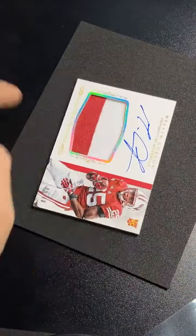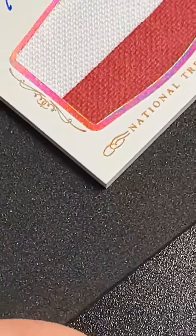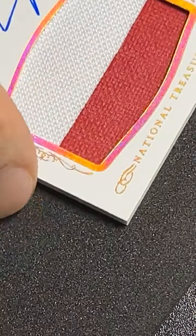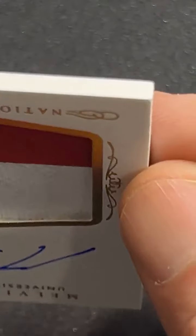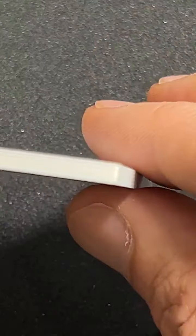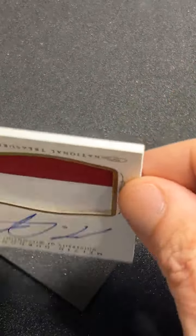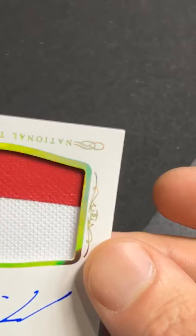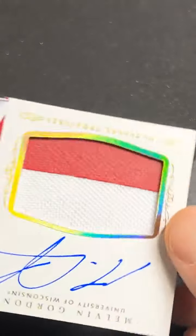So let me show you where we're at. What do you guys think? Cool, right? That's my favorite part, right there. Making sure you got that corner back in place. God, this camera's giving me fits tonight. That's what I'm trying to show you. All right, you get it, right?